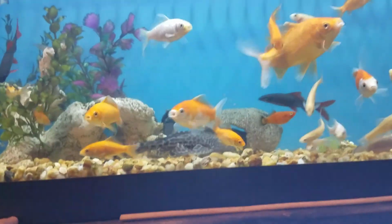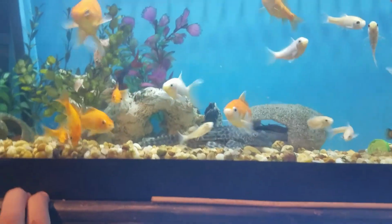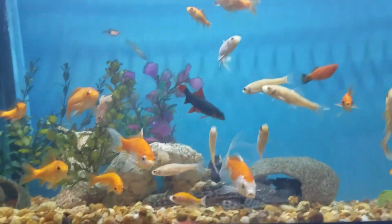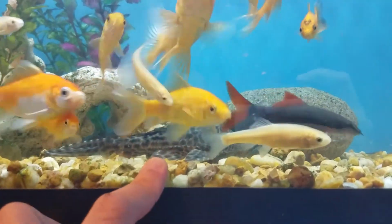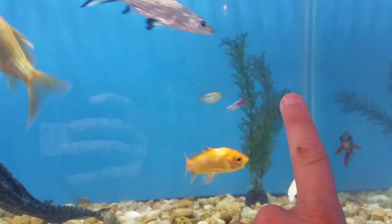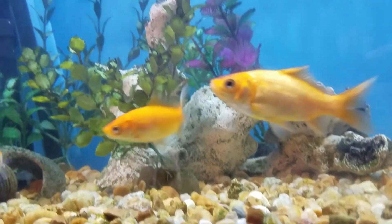But what we have in this aquarium, of course, none of the fish that are in here are going out into the predator pond. But as you can see, we got some big goldfish. We have rainbow sharks. We have plecostomus, or also known as plecos. We have blue crayfish in here. We have some neon tetras. We have some other sharks. Got platies. And there's a catfish in here. That's like one of my absolute favorite catfish.